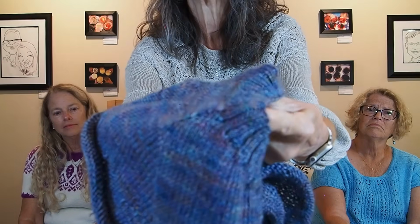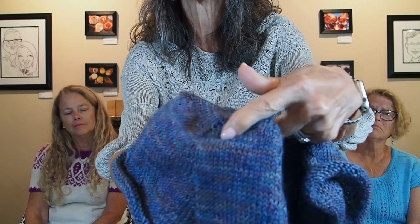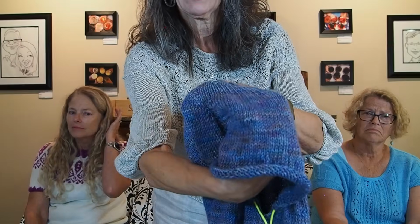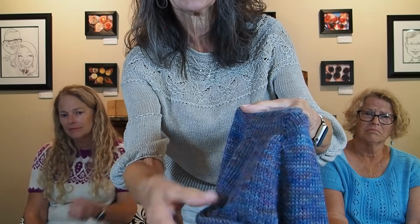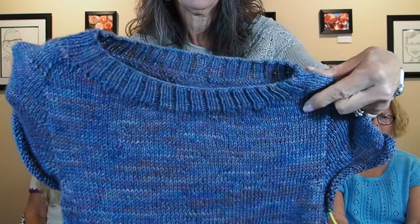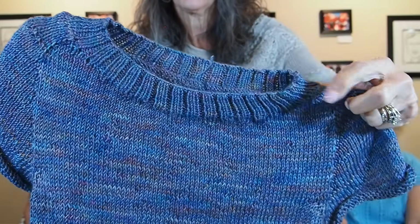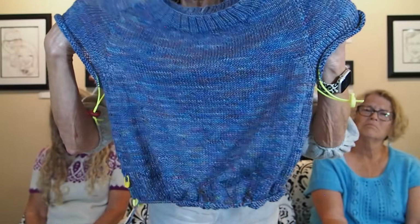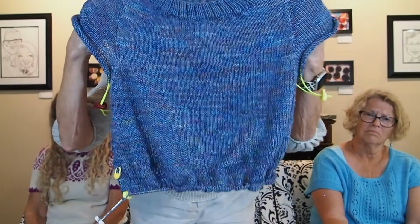And you do some increases. I don't know if you can see this line right here. But there's one on the back that's just like that where the increases happen. And then here are a bunch of increases where it fits right over your shoulder cap. And she's got this nice wide ribbing at the collar. And you can see that this is pretty drapey. So hers is done in a very rustic way.